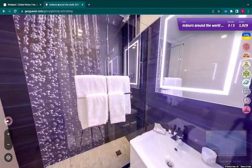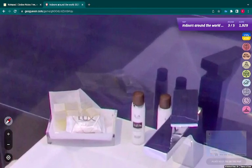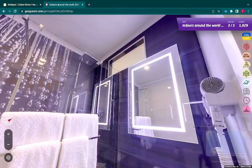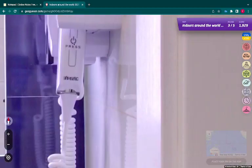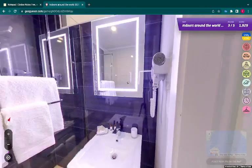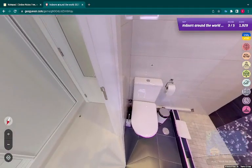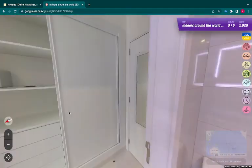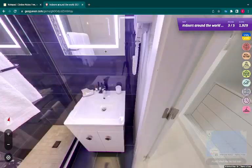Maybe. Let's look at what's down here. Lux. It's a pretty universal soap brand. PowerPoint would have been great. Press. Maybe not. What have we got here? Just a regular toilet. Wow, is this... Oh, this is just the bathroom. Why would you bother taking this photo?